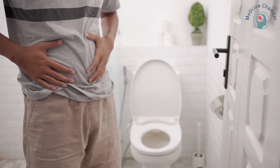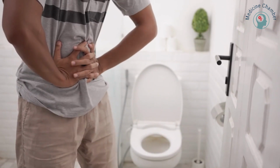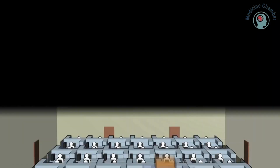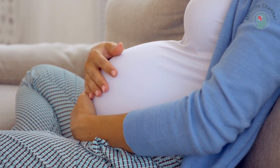if you strain when you go to the toilet, for example if you have constipation or long-lasting diarrhea. Getting older, your anal canal weakens with age, which makes piles more likely. Having a persistent cough. Lifting heavy objects. Hemorrhoids are also common during pregnancy.